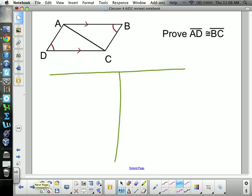Do this one on our own. What are we starting with? I have angle D congruent to angle B. That's a given. That's easy enough. What else do I have given?